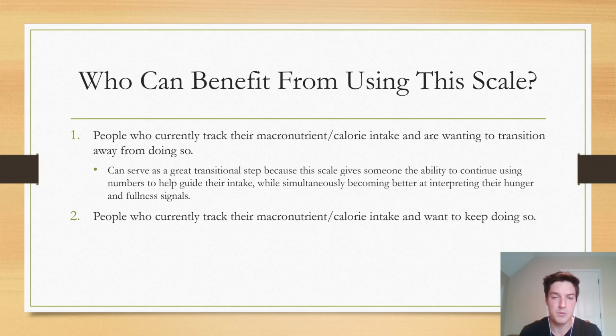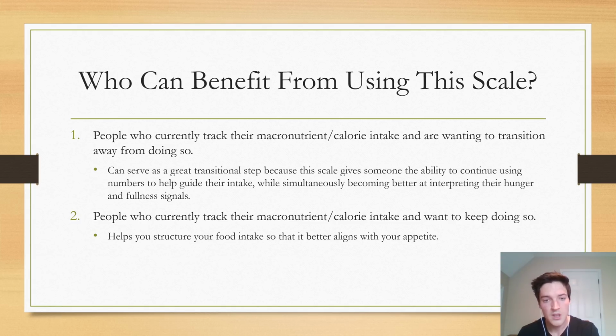Another group of people who can benefit from this scale are people who are currently tracking and they want to keep doing so. And I think this is an important distinction to make, is that tracking your calorie intake, tracking your macronutrient intake, and using this hunger and fullness scale or paying attention to your hunger and satiety signals, they're not mutually exclusive, and in fact, they should be used in concert with each other. What this allows you to do when you use them together is be more strategic with your intake. So the difference between the people in scenario number 2 and people in scenario number 1 is that in both situations, you're still using your hunger and fullness signals to guide when you eat and to guide how much you eat to a degree.